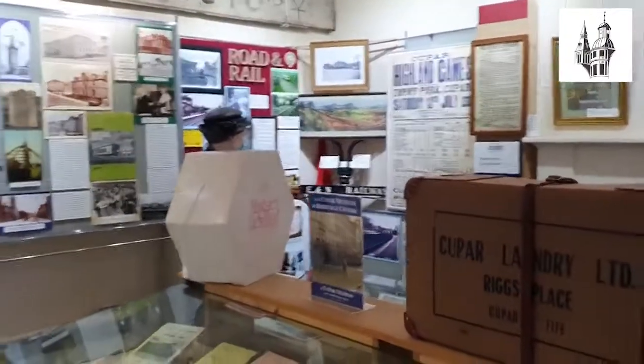Yeah. We're always looking forward to receiving donations and artifacts and pictures and anything that's relating to Cupar that is a treasure in effect. So do you want to show me a couple of things round here?